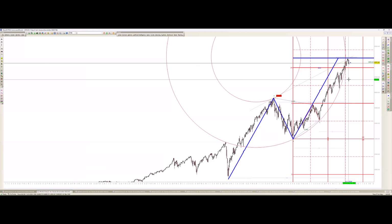And the other big thing this week was we had an inside week. So obviously taking out the high or the low, and we're closer to the low than the high, would set us up to actually go and test this. So there you go. That's what we have setting up there.